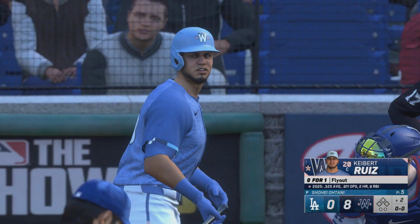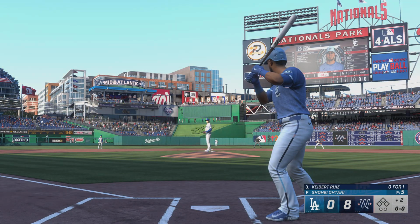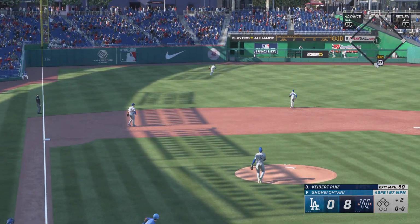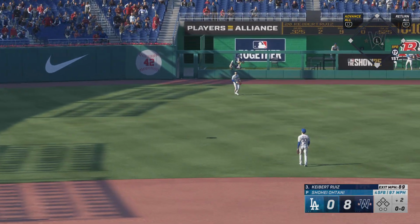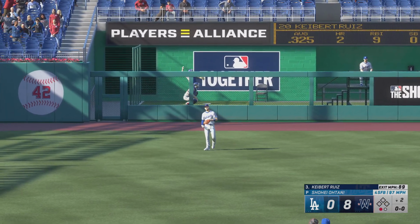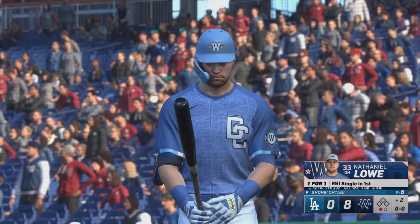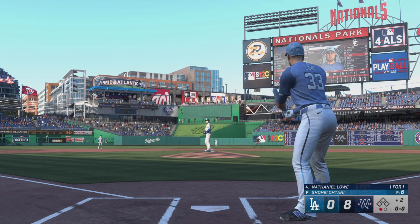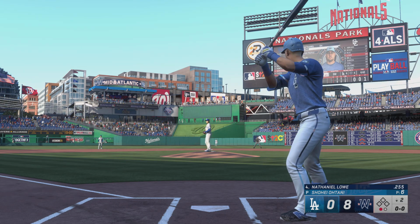Bottom of the second, and it's the catcher for the Nationals, Keibert Ruiz. Ohtani back to work. Swing and a fly ball, well struck left field. Conforto settles under it, puts it away for the out. Woo, he was all over that first pitch fastball, just barely missed it. Man, this guy was ready to hit.